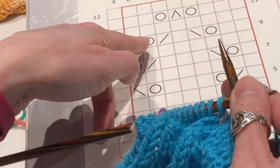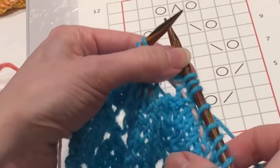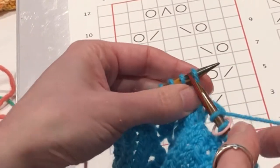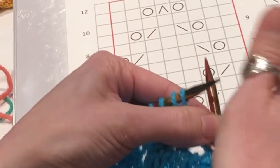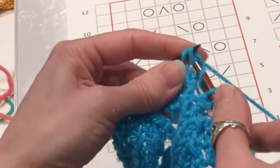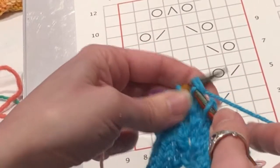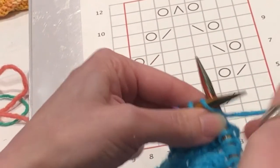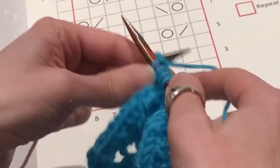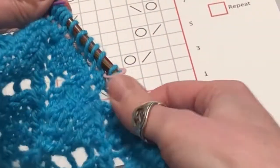And then yarn over, knit 1, yarn over, knit 1. Now my marker goes on because I dropped it previously, and we're going to do that again. So knit 2, yarn over, SSK, knit 1, knit 2 together, yarn over, knit 1, and we have come to the end of our repeat, so we have the last stitch, which is a knit, and then I have my 2 selvage stitches. And that is row 9.